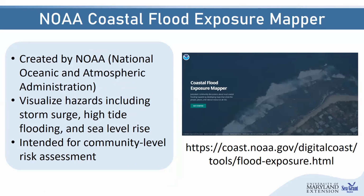One of the strengths of this mapping tool is that it includes so many different hazards, but one limitation of it is that it's really designed for more of a community level risk assessment. You aren't able to zoom in as close as we were able to with the flood map tool we were just looking at. It's really designed more for seeing where in a neighborhood flooding is potentially likely than looking at one particular property or parcel.